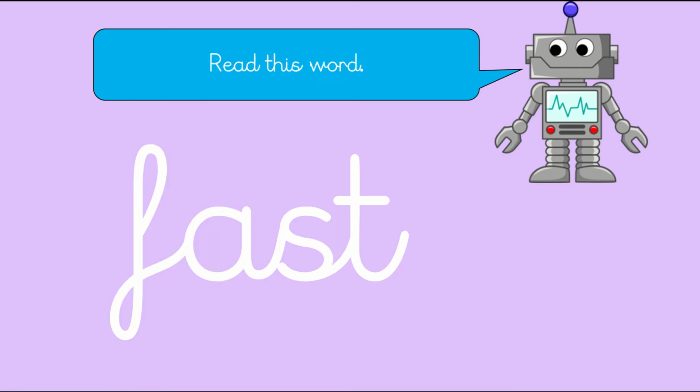Now this one isn't a tricky word for us. It is for some people in this country, but it's not tricky for us. So you can sound this one out. If you know it, you can read it. Okay, super job. I'm going to sound this one out then. So it's fast. Not tricky for us, just one of our two words.